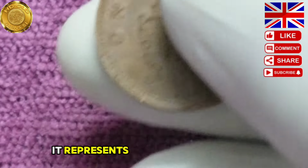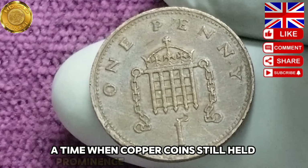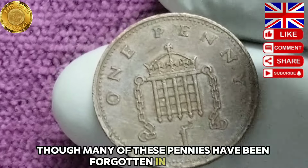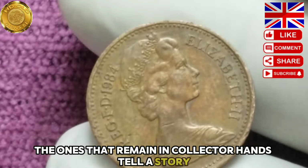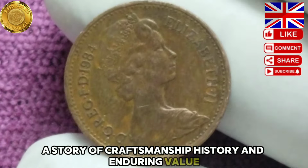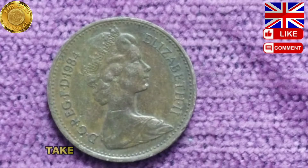It represents a snapshot of British history, a time when copper coins still held prominence in daily transactions. Though many of these pennies have been forgotten in drawers, jars, or even lost to time, the ones that remain in collector hands tell a story of craftsmanship, history, and enduring value. So, the next time you come across an old one-penny coin, take a closer look.